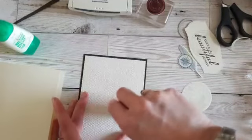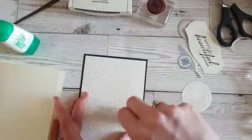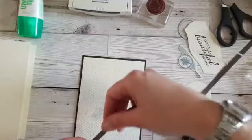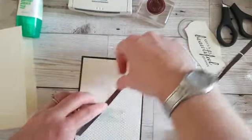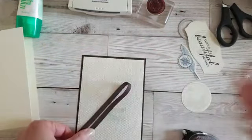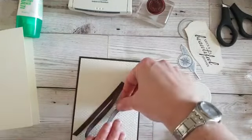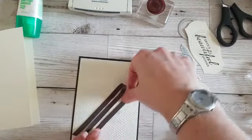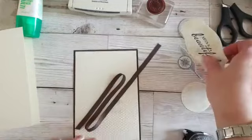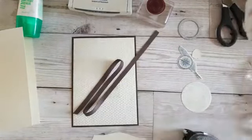Okay, I'm just going to put some Snail. The reason I like to put Snail when I'm putting my ribbon down is that it allows me to pick the ribbon up and move it around and play around with it without it getting sticky, whereas with double-sided tape it just gets a bit sticky sometimes, and then glue just gets in the way. So that I can lay that down, I'm going to pop this up on dimensionals.